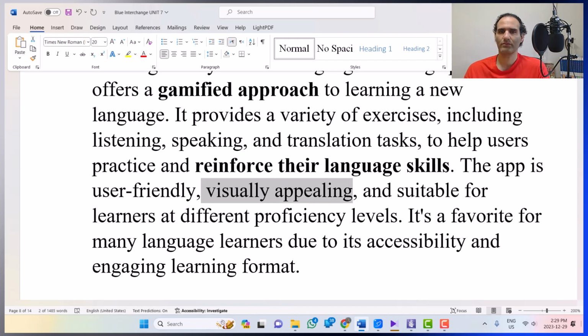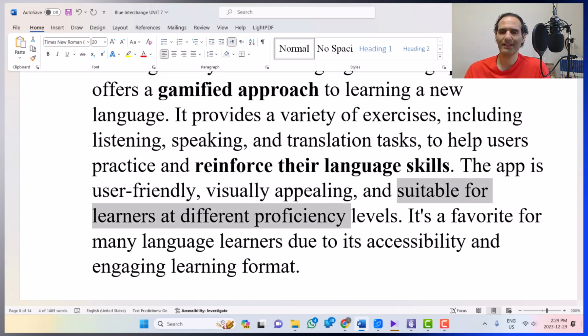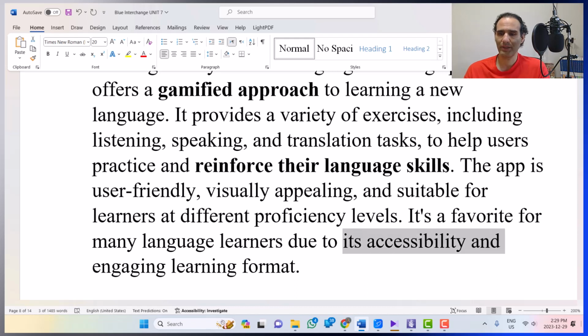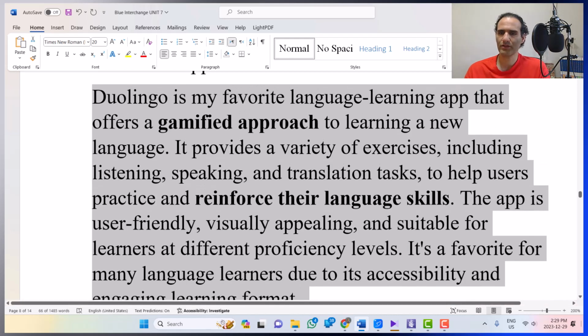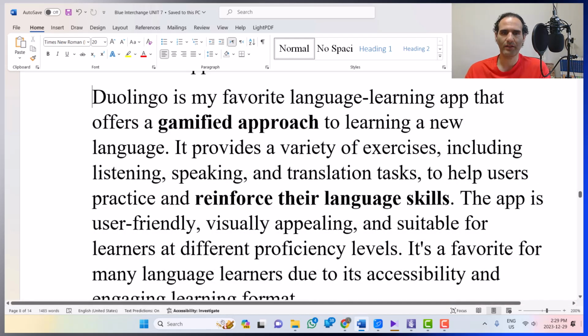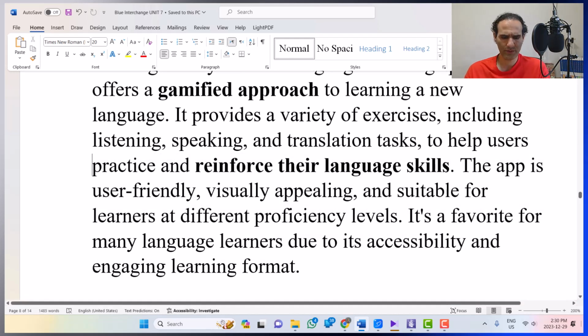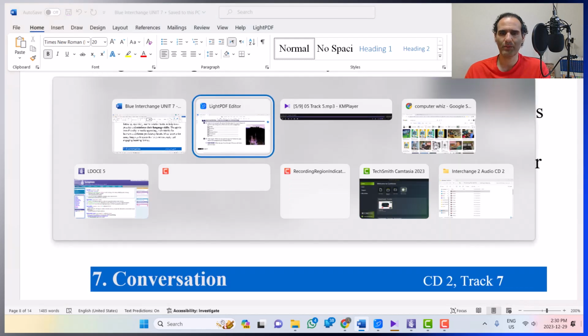Visually means vision, seeing, and appealing means beautiful. So it's beautiful to look at. And suitable for learners at different proficiency levels. It's a favorite for many language learners due to its accessibility and engaging learning format. It was a very beautiful description of Duolingo, my friends. Gamified approach. Reinforce means strengthen, means hone, means improve. So these were the beautiful parts of the sample response.